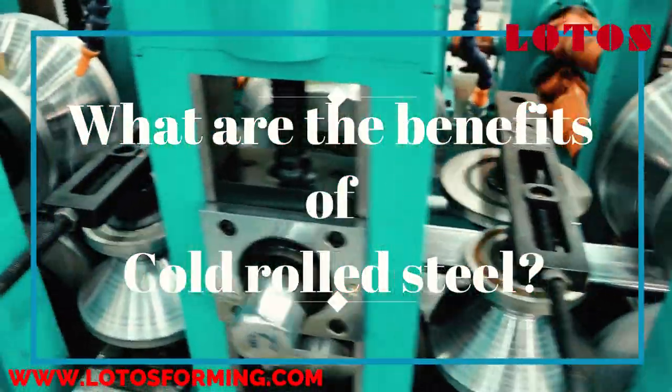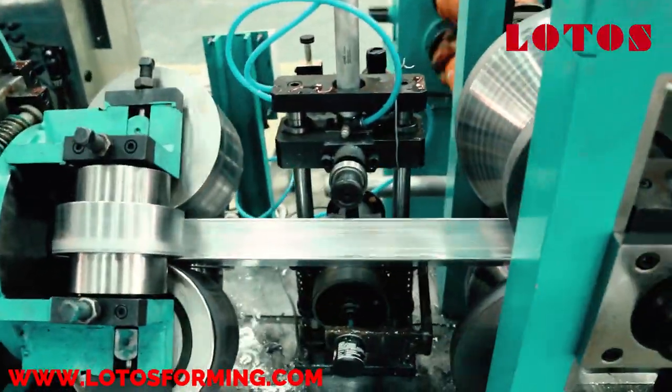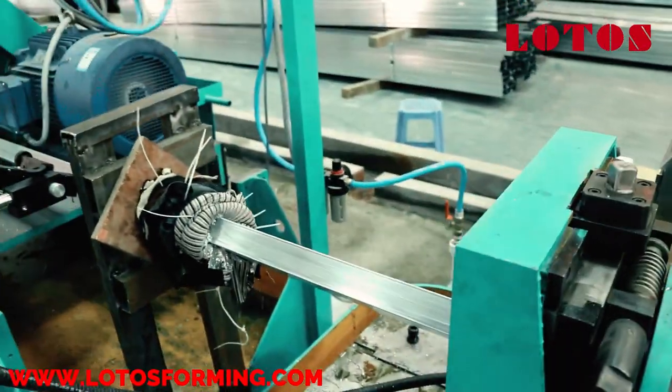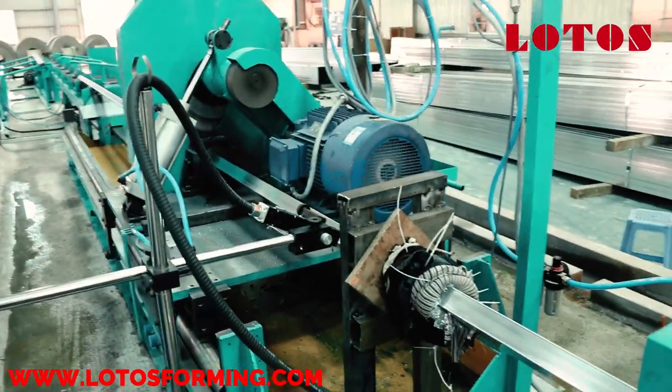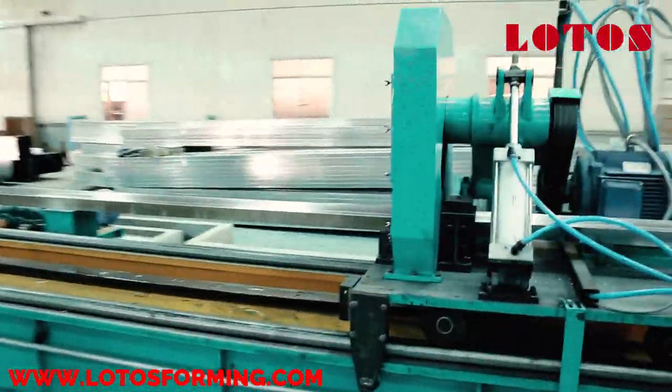What are the benefits of cold-rolled steel? With better surface characteristics than hot-rolled steel, it's no surprise that cold-rolled steel is often used for more technically precise applications, or where aesthetics are important. But due to the additional processing for cold finished products, they come at a higher price.